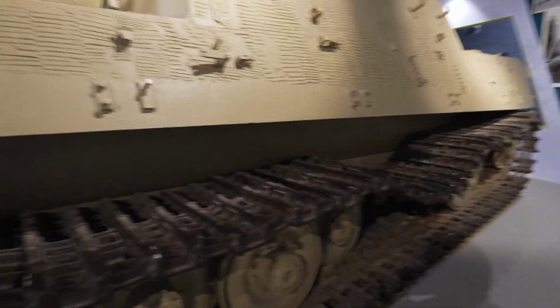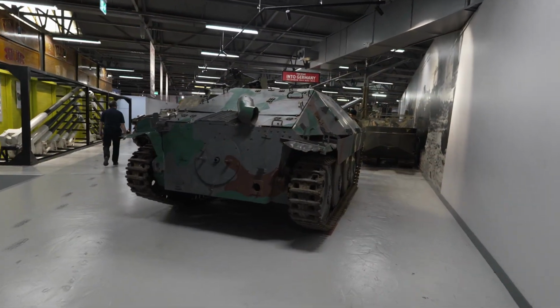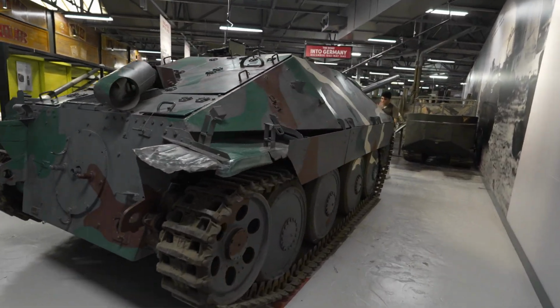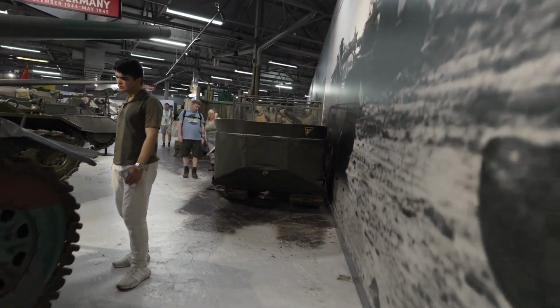Note the missing wheel. I think this is actually one of the prototypes. It might be the oldest survivor. Moving on from that busy section, we've got ourselves a Hetzer here and a Weasel at the end.